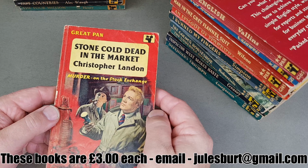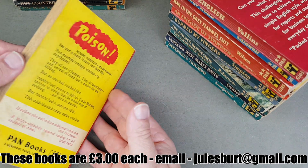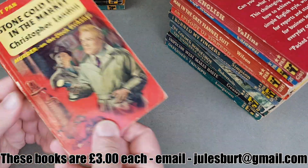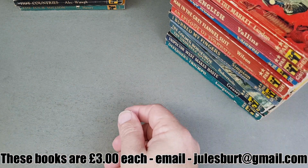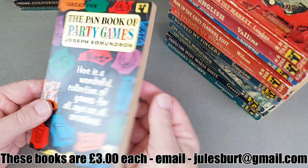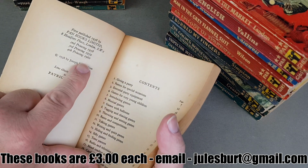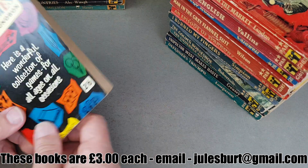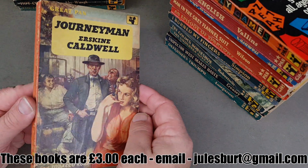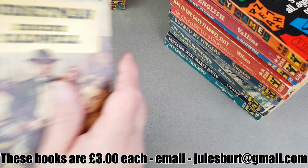The Stone Cold Dead in the Market, G182. Very sought after one, that. But a lower grade copy, so hence why it's just £3. The Pound Book of Party Games, G195. Also a reprint. Journeyman, Erskine Caldwell, G208, I believe.